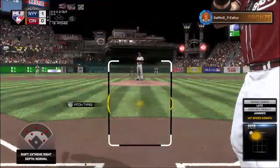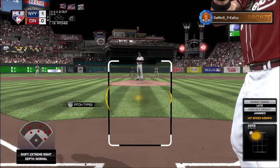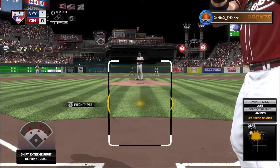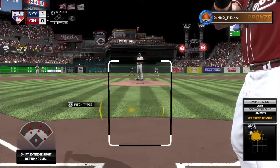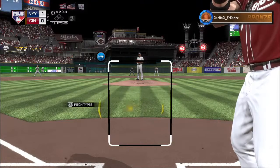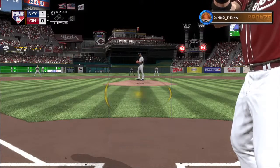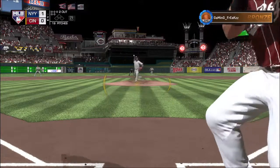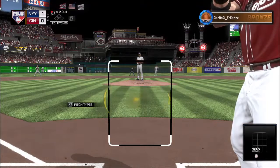Batting seventh. Standing in, Cole Calhoun. And he's looking to get it going. Off to a bit of a slow start this year. And a step off. He'll start him with a breaking ball. Too low that time. It's ball 1.